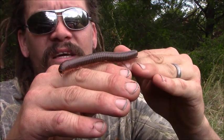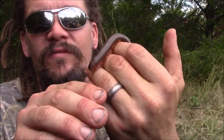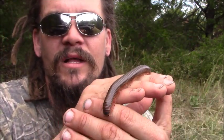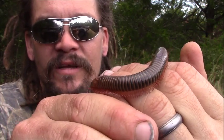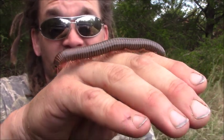A lot of times these will wind up in basements, root cellars, other things like that. If you flip logs or rocks or things that have been laying on the ground for a while, that's a good place to find them. A lot of times when you find them, they'll just be curled up in a big coil, and that's how they'll look. But incredible creature, definitely something I like checking out, and quite an impressive beast.